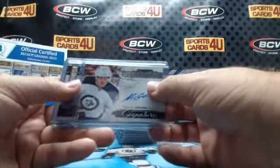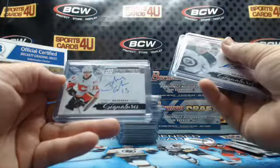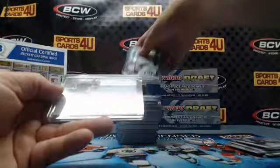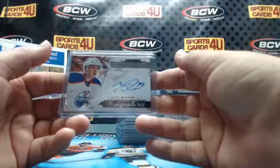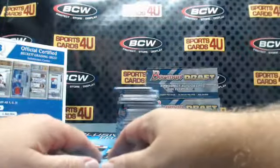Rookie signatures, Jets, Nikolaj Ehlers. Signatures, Stars, Valeri Nichushkin. Flames, Johnny Gaudreau. And for the Oilers, rookie Connor McDavid. Not numbered. That's the break and the recap.